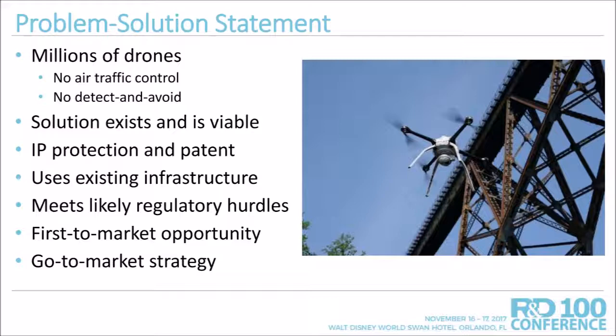So our problem solution statement was millions of drones, no good connection to air traffic control, which is a big open problem that we're helping to fill. No ability to detect and avoid when you've got an aircraft that is at the extent of your line of sight, extended visual line of sight, beyond line of sight. These are kind of technical categories of how you fly. And so we looked at that, and there really wasn't a good solution. The solution exists, it's viable, they had good IP protection, which was obviously an important analysis that we undertook. It uses existing infrastructure, so it doesn't have to remake the way we do air traffic control in the U.S.